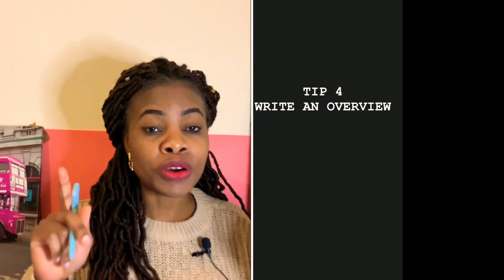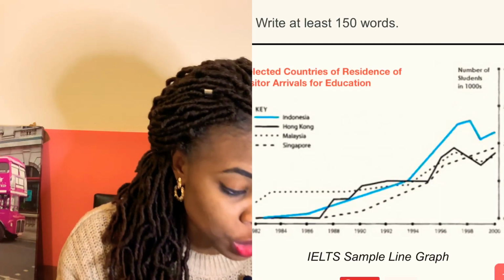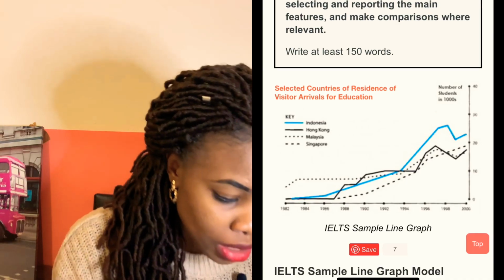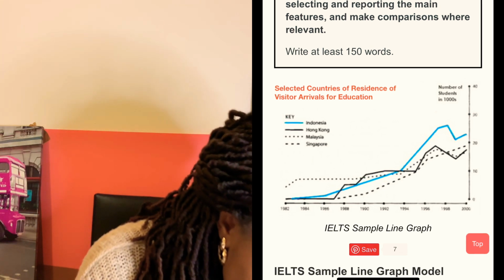So the tip number 4 is writing an overview. An overview is the most conspicuous thing on the graph. If it's a diagram, it's the most conspicuous thing on the diagram. If it's a map, it's the most conspicuous thing on your map. So here you can see that blue line is the most conspicuous. Our overview would be that checking Indonesia, it started from 0 and it went up.